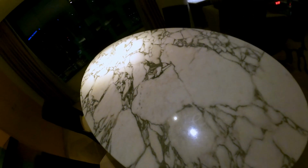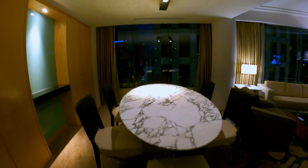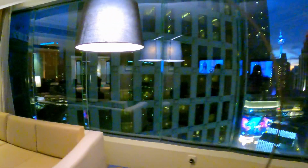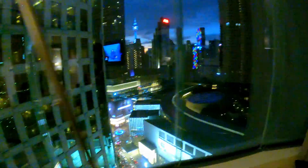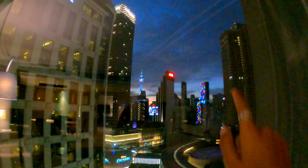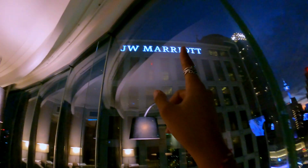And here they have the table, and this is our stuff which I just put there. And they have a couch, and they have a TV, the table here. We have this one, the lamp, and this is the view of our room. It's a city view, and you can see the sign, the JW Marriott is just over there.